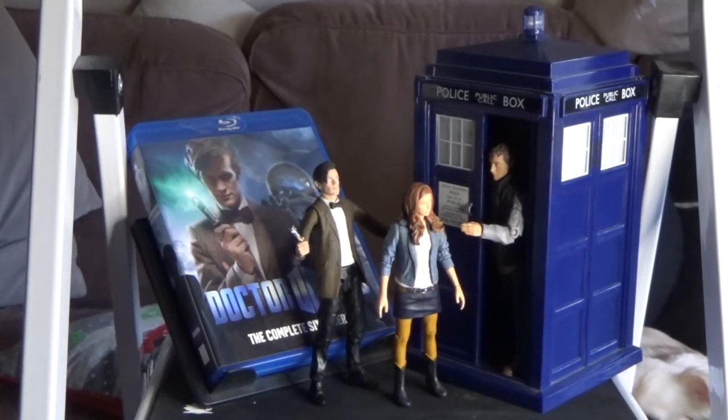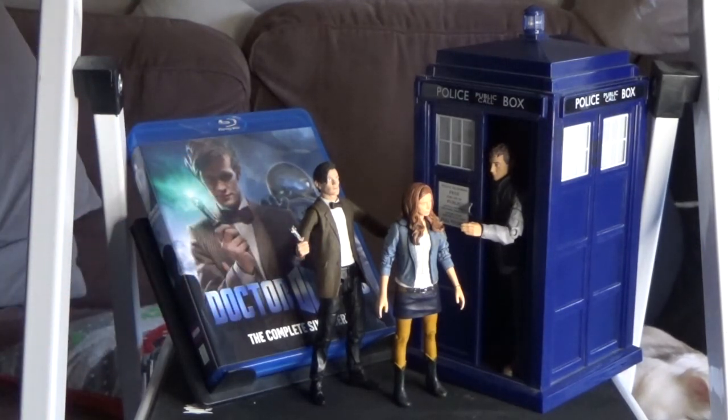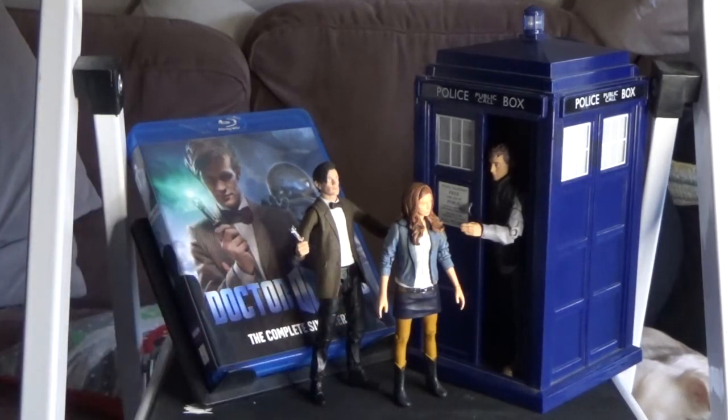So this one is a newer version of the original Amy figure, which is the Victory of the Daleks red jumper, brown jacket, blue skirt, boots figure. This is the same, but painted to have the denim jacket and the different blouse and the belt on the skirt and tights and whatnot. I don't know if the shoes are accurate here, but it looks great. It's a really nice repaint.